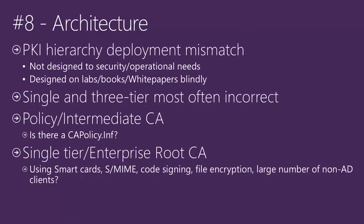When is a single CA not the best idea? When you start dealing with things that are high assurance. You start dealing with things that are smart card oriented, code signing, encryption, secure email, things that you're really trying to protect information. That becomes much, much more difficult with a single tier CA. That's a generalization. That's not saying that those of you that have that are doing the wrong thing. It's just that if I see a single tier or a 3 tier, I start asking questions. Sometimes it's right, sometimes it's not.